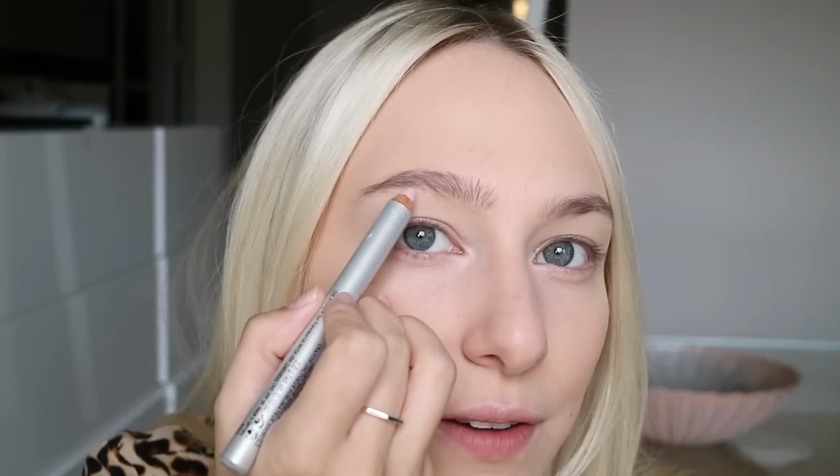And what I like to use it for is outlining parts that I want to highlight without using actual highlighter, if that makes sense. So I really like to go along my Cupid's bow and even just outlining my whole lips. I just think that looks really, really pretty and fresh. I love doing that highlighter right there. And it's just so easy to do when it's in a pencil format like this. You can get very, very precise. So I often will go around the corners of my eyes. And then what it's really meant for is going underneath the brow bone as well.